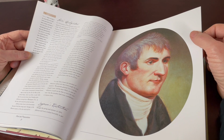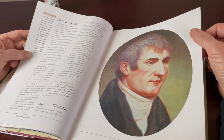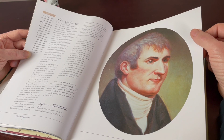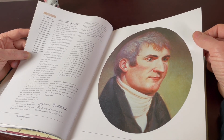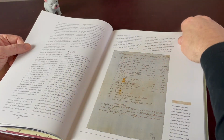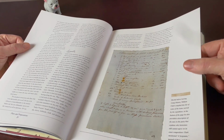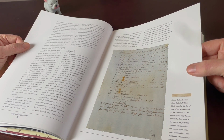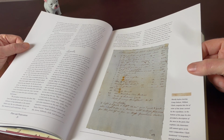This is a painting of Meriwether Lewis, who, according to a cousin, was confident, determined, and brave, and by many considered handsome. It's always amazing how young they were. Here's what looks like a supply list. It's compiled by William Clark. List of items carried by the expedition.